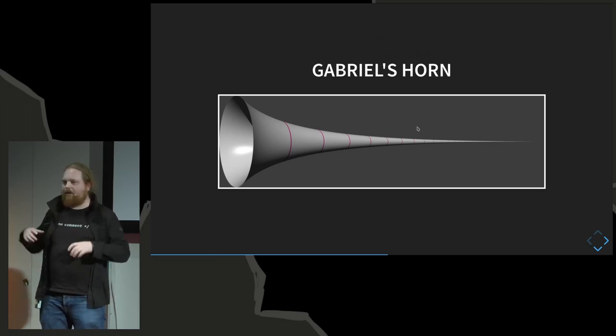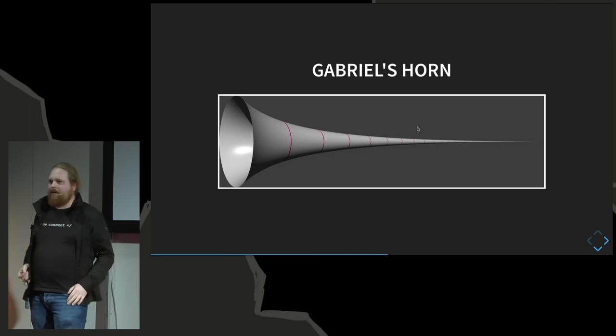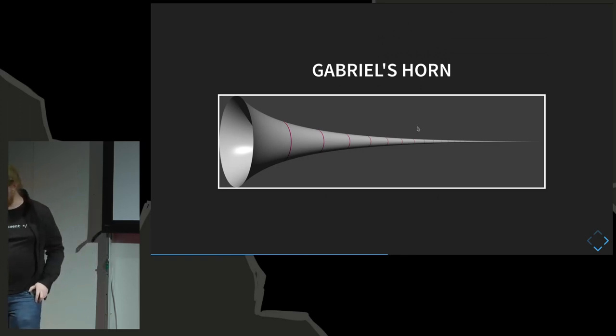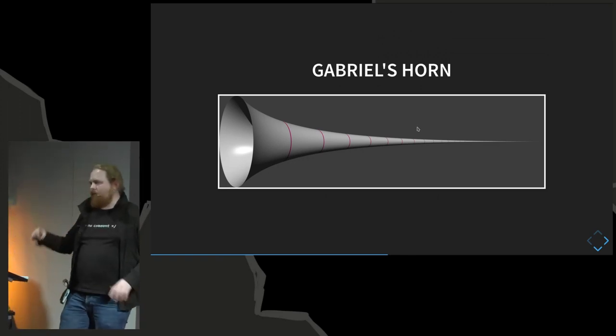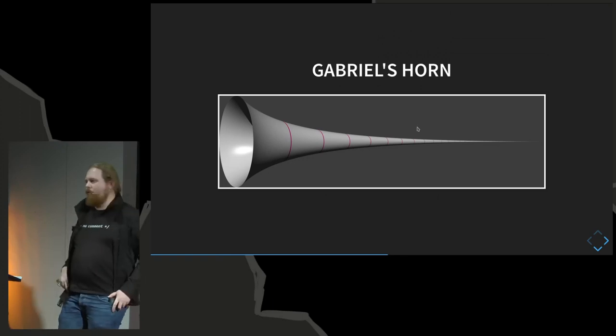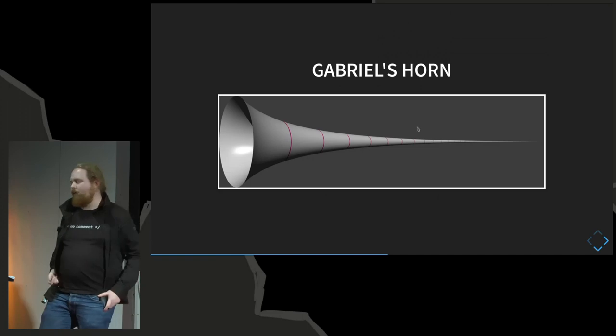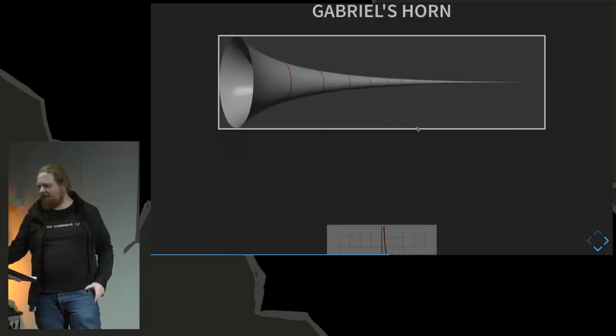So that means the thinner you make this snake or worm, the more this ratio of volume and surface changes, and that's exactly what happens with this object, that you make it thinner infinitely much, and so this ratio also grows. And that's how this weird property happens.